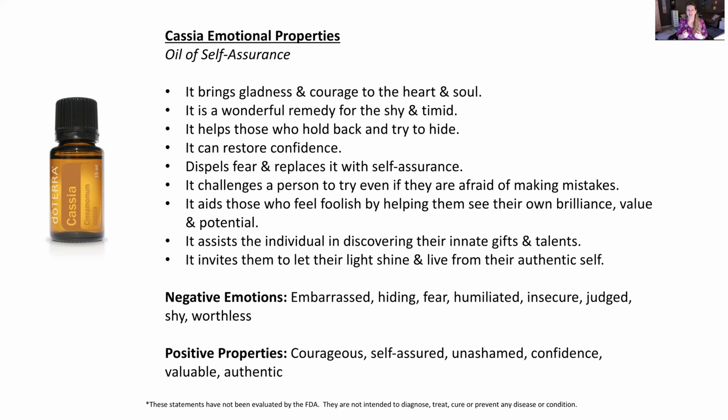And so, I'm not going to take any action because I might screw it up, right? We all feel that sometimes. And so Cassia helps you move forward and be okay with making those mistakes sometimes. It helps you see your own brilliance, value, and potential. And it really helps you discover your innate gifts and talents. So this is a very powerful emotional oil, and I love it. Again, if we're going to be using this emotionally, I would typically stick this in my diffuser, either by itself or with other oils to help boost those emotional properties.